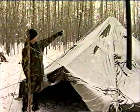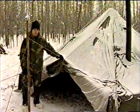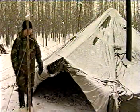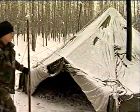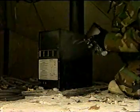Critical points to remember. The tent apex must be between 6 to 8 feet. The top of the tent doors are approximately 4 to 5 feet high and the door poles are approximately 3 feet from the tent. The snow cloth is placed on the outside of the tent. The stove board is level. The stove door faces the main entrance of the tent.